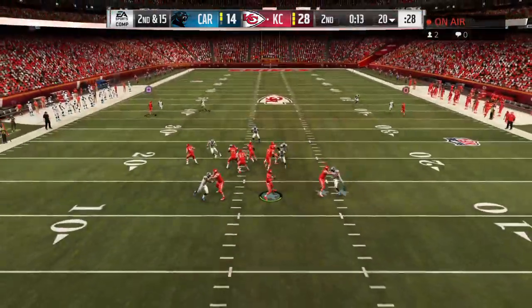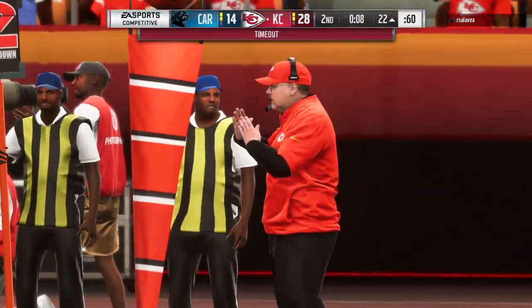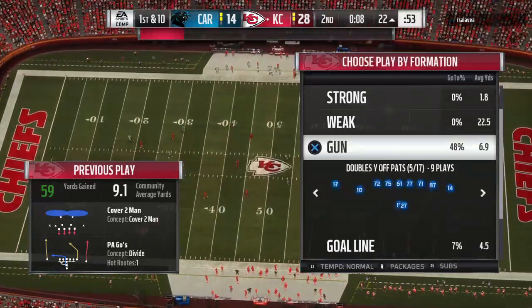On second down, here's Mahomes. And going deep for Hill. That's caught at the 25. Now a timeout taken. Perhaps a chance for one more quick play and then another timeout if they hurry. We'll see.